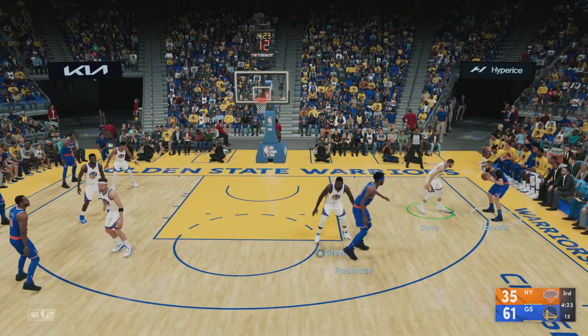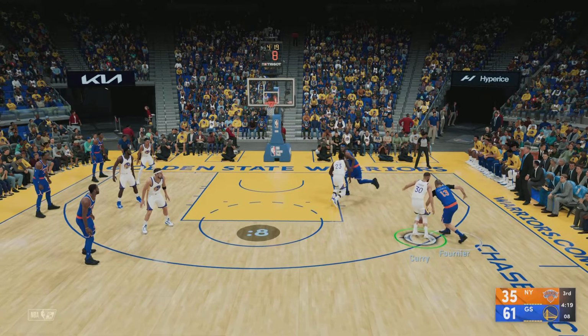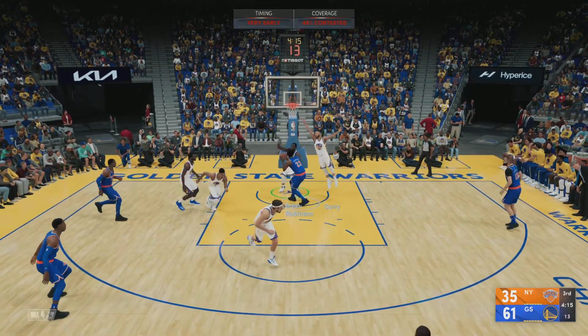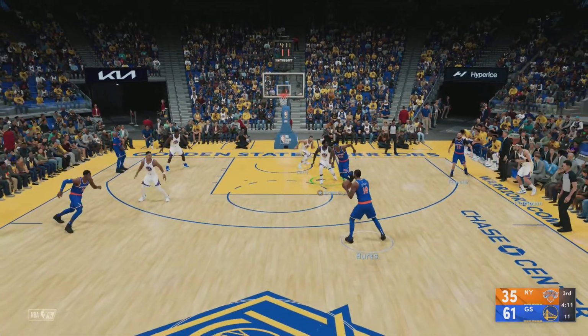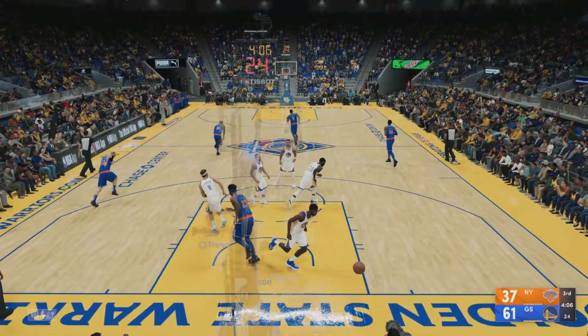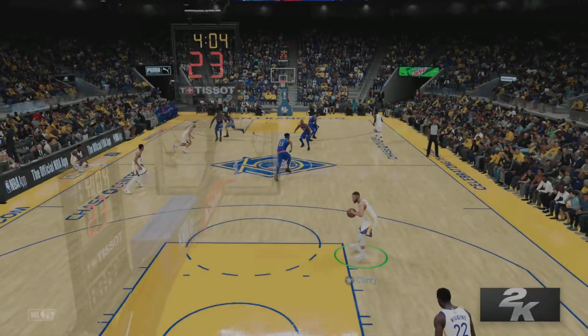Robinson against Green. Outside Fournier into the lane. A second chance effort. Robinson. It's Fournier on the wing. Burks finds Robinson. No! Robinson. Green! Oh. Man.